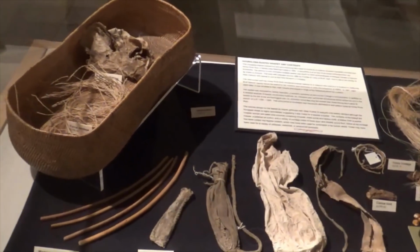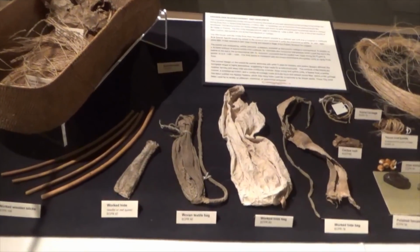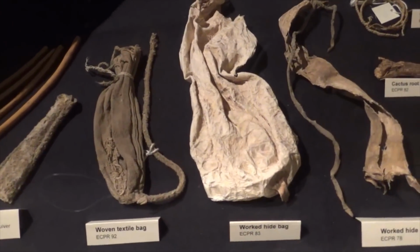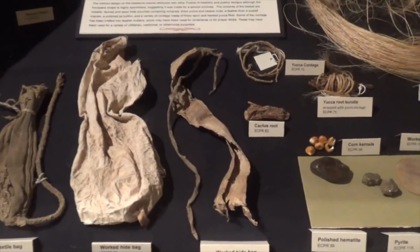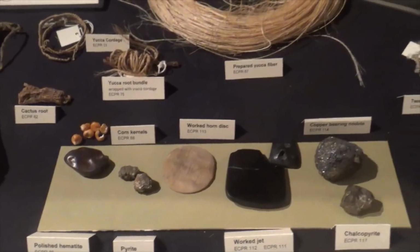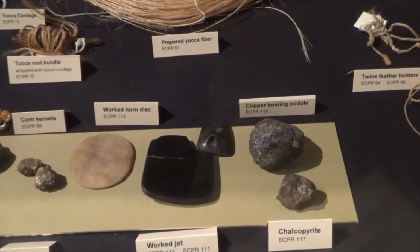So we've got worked wooden sticks, worked hide, a woven textile bag, a hide bag, polished hematite, fibers. Oppenheimer Ranch Project.